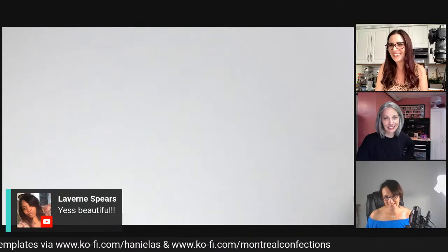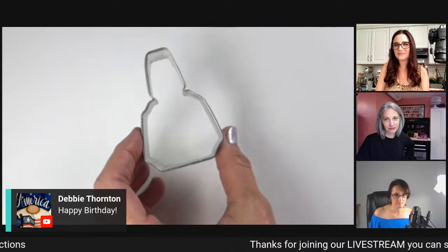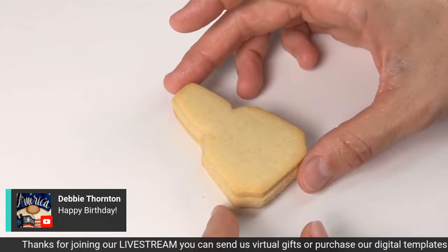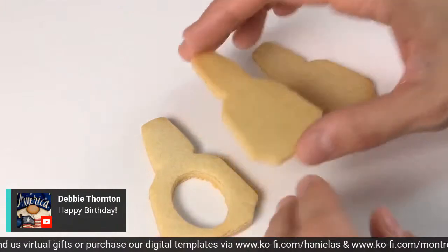I'm going to start by showing you guys. So I use this cutter. This is a great cutter, a nail polish cutter. And okay, let's just watch the video. So like I said, I didn't speed up anything, so you guys can follow at the normal speed.